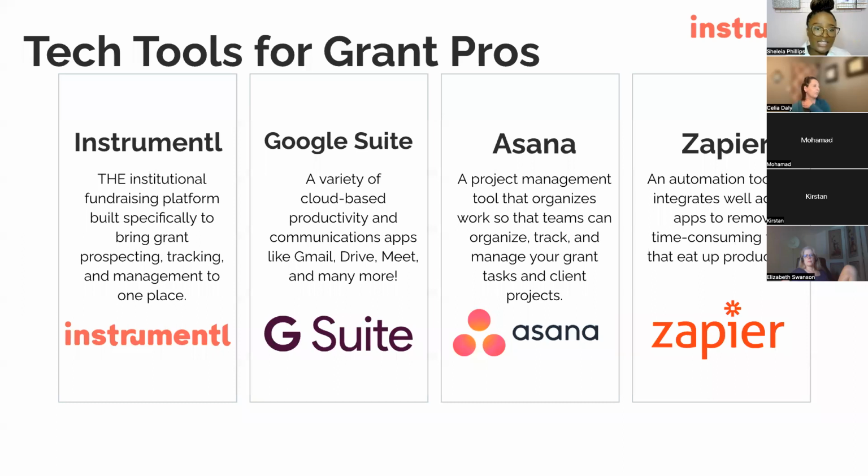In a business sense and in terms of client delivery, we house all of our important documents, attachments, and notes all in one space. And for prospecting specifically, we have a cloud-based system for their annual grants calendar in connection with Instrumentl. We're going to show you all an example of that in just a few.